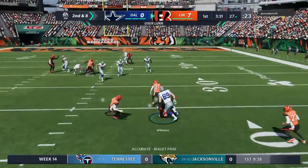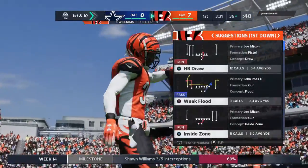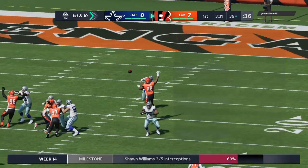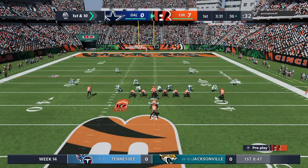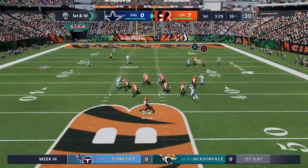Into heavy traffic, and it's intercepted. Picked up by Sean Williams. And they take possession of the football and have it at the 36-yard line. So from the 36 now, 1st and 10. At the 36-yard line. Here's Burrow setting up to throw it.